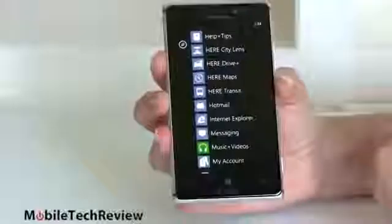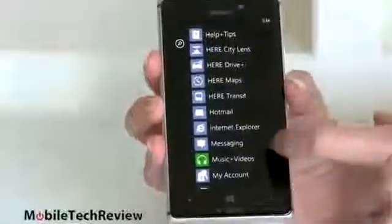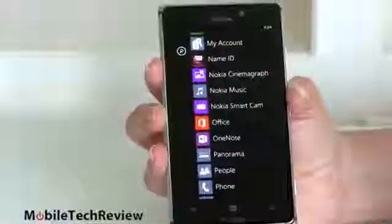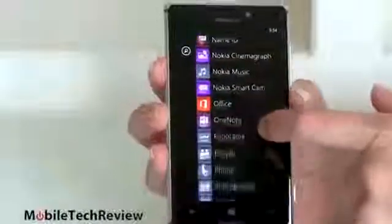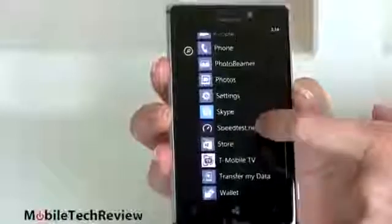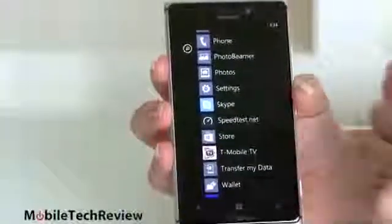Nokia's Here Drive Plus, so you get spoken directions, maps, transit maps directions too. And Nokia Music, which I like a lot. It's a streaming music service, and you can get some free playlists going and enjoy some tunes on the go. And then there's various Nokia camera applications and a couple of filters that are on there for the camera, and we'll still talk about that later.